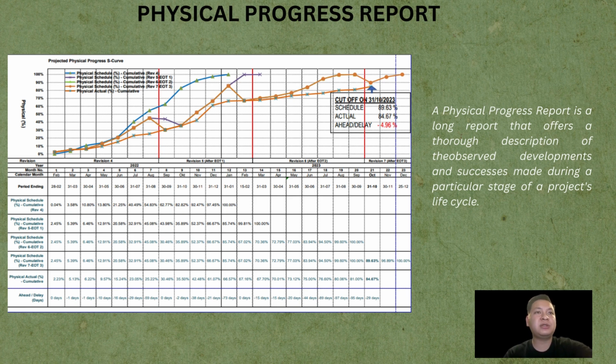It acts as a crucial instrument for stakeholders, providing an open picture of the project's progress, pointing out any obstacles, and highlighting areas that might require change or intervention to keep it on track. In addition to monitoring the observed results, this report helps with decision making, resource allocation, and performance assessment for successful project management.